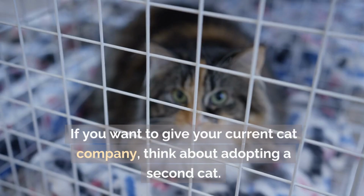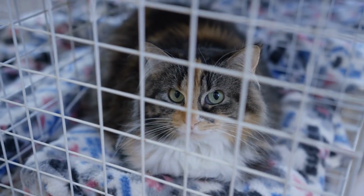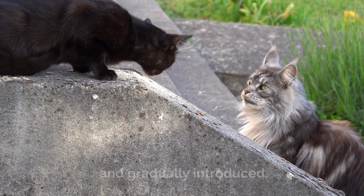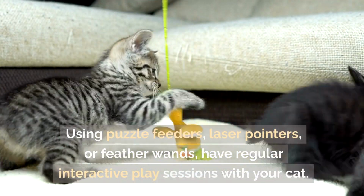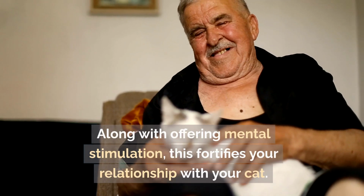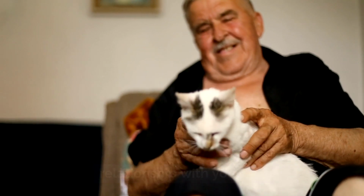Companionship. If you want to give your current cat company, think about adopting a second cat. To guarantee they get along and avoid disputes, new cats must be cautiously and gradually introduced. Interactive play. Using puzzle feeders, laser pointers, or feather wands, have regular interactive play sessions with your cat. Along with offering mental stimulation, this fortifies your relationship with your cat.